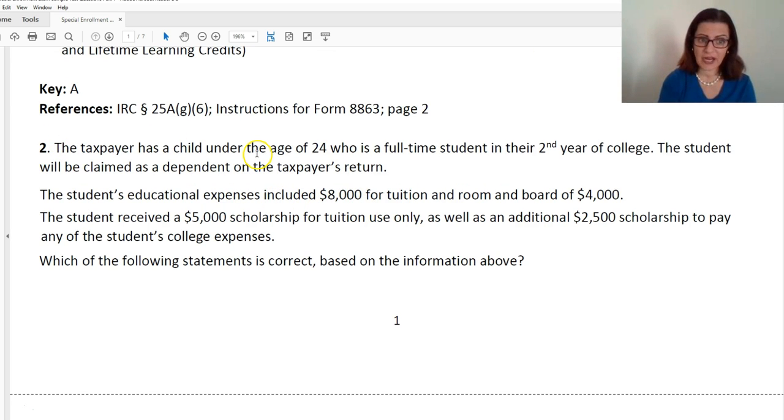The taxpayer has a child under the age of 24 who is a full-time student in their second year of college. So they're a college sophomore, right? The student will be claimed as a dependent on the taxpayer's return. The student's educational expenses included $8,000 for tuition and room and board of $4,000. So let's say they had $8,000 in tuition for their college, and then they paid another $4,000 to live in the dorms. Okay, perfectly common scenario.